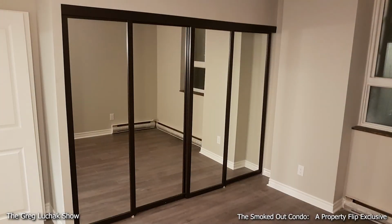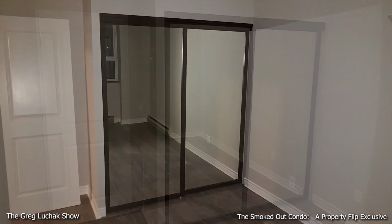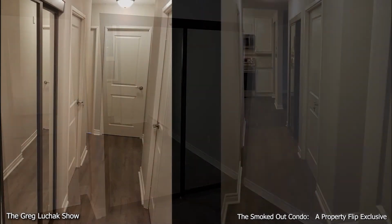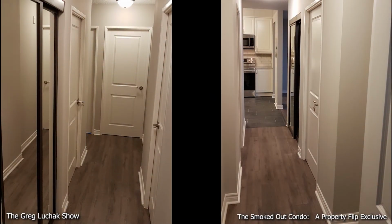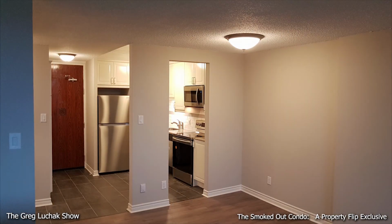Here's another shot of the closet doors. This is the master. Here's the second middle bedroom. And now we're looking into the third bedroom. All the finishes are the same. Same doors, same flooring, same everything. Here's a look at the hallway, both going down and coming back. And now here we are looking back at the kitchen again.